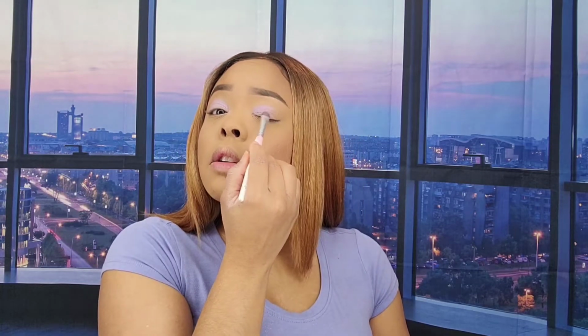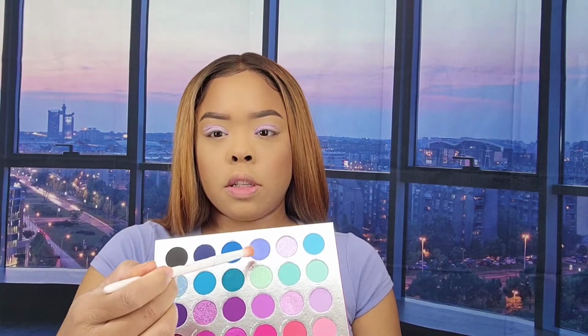Okay, and I'm just packing that shade on and taking it almost all the way across my lid. I'm stopping right here. I want this purple to really show. All right, now we're gonna get this blue shade, which was Jean Shorts, and we're going to take that on the outer edge of our eye and blend it forward into Lavender Skies.